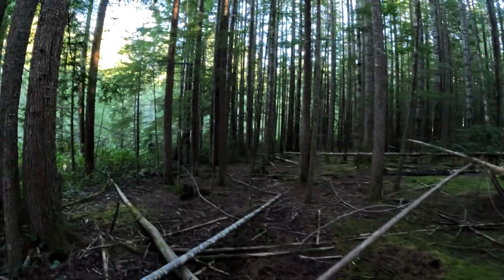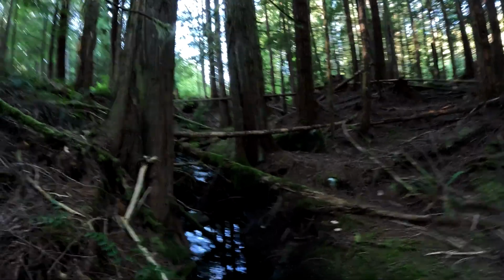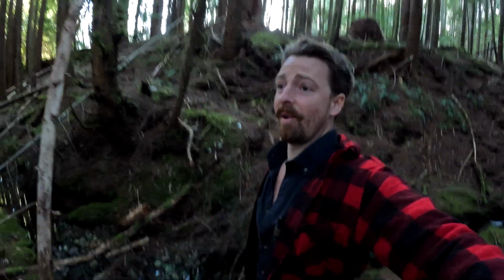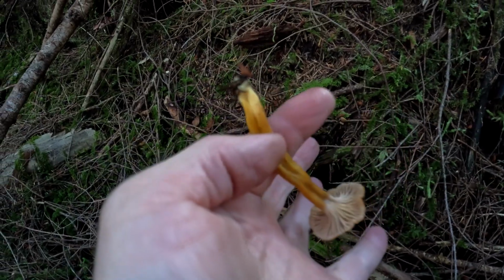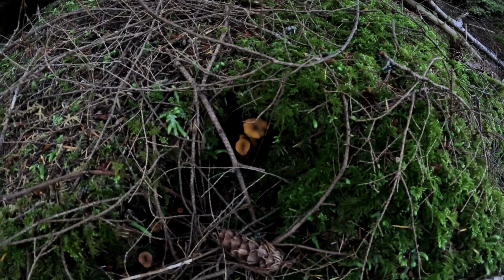I think it'll be worth coming back here maybe in 3 weeks if we get some heavy rain. We've crossed over the road again. One positive thing is we're seeing baby winter chanterelles starting mid-September. I really hope it's another good yellowfoot season. So there's a little yellowfoot. If you look here, you can see these tiny ones just starting, as well as right here, there's about 7 or 8.